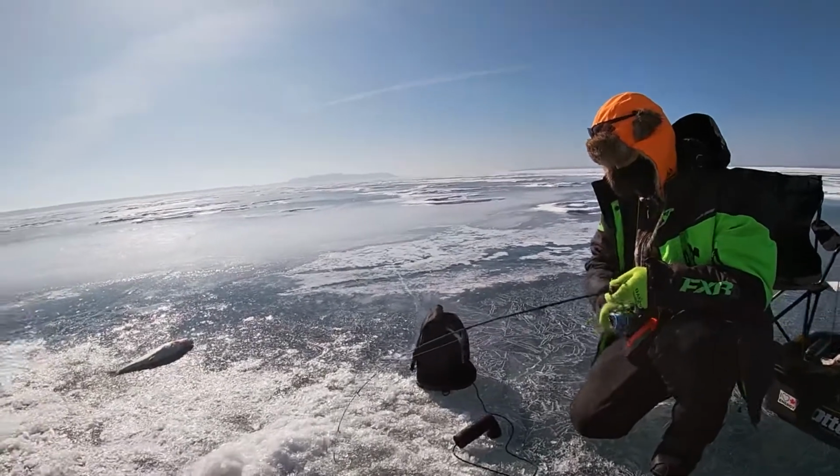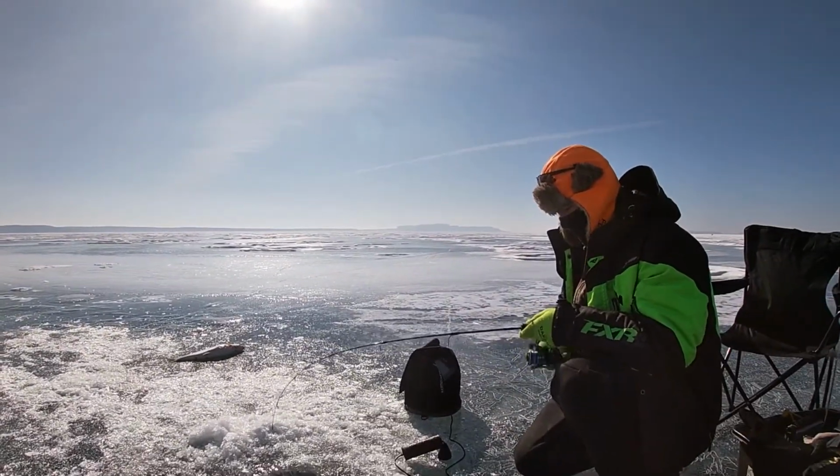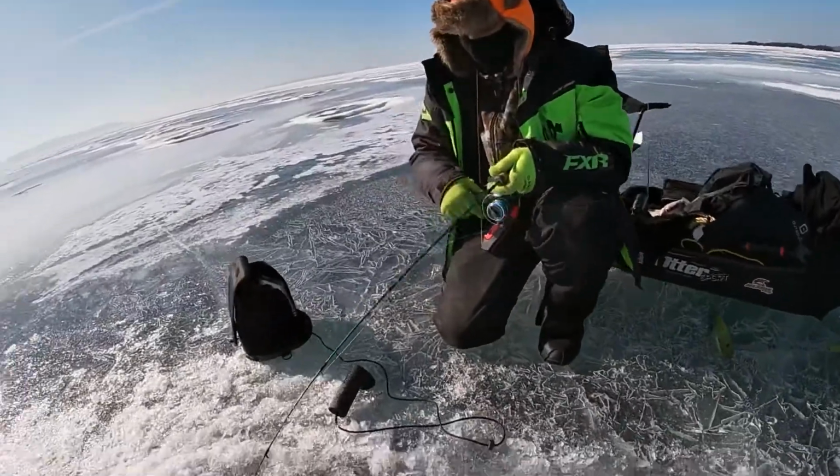What a beautiful day today. We can see one other person, probably maybe a half mile off to our side, and that is it. We have the lake all to ourselves.